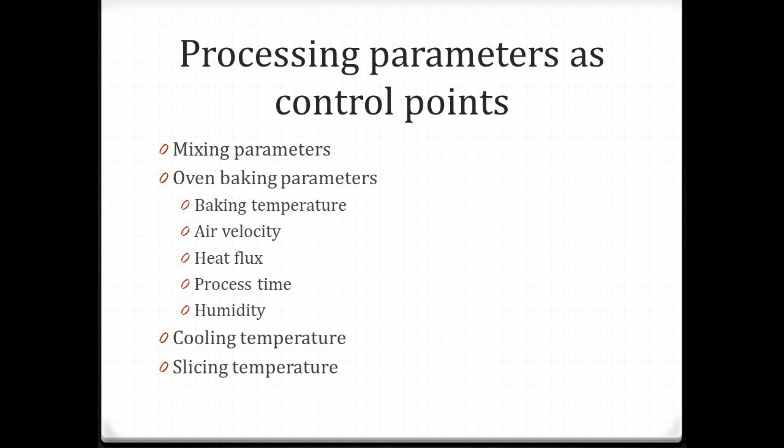Like I told you, the temperature is important. The temperature should be the same in the whole oven process. Then the air velocity: the speed of hot air should be maintained in the center and at the end. So the QA people, the quality assurance people, have to measure the temperature as soon as the cake enters, as soon as the cake reaches the center of the oven, and as soon as it leaves. So here you can maintain the temperature and the air velocity.